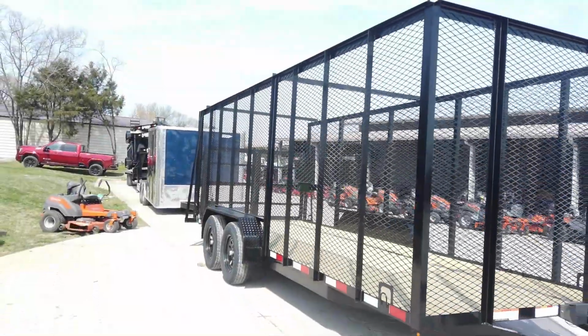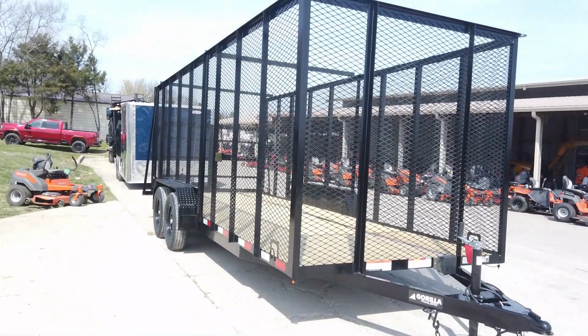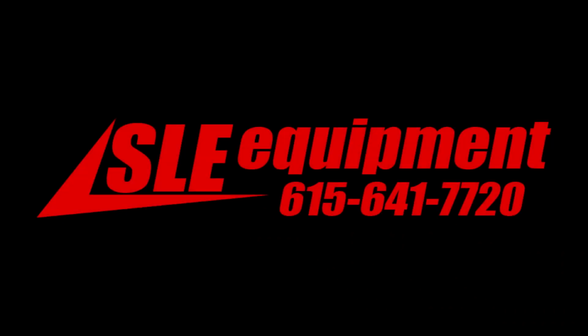Once again, this is the 6.4 by 18 6-foot mesh utility trailer. If you are interested in this trailer or any other trailer we have online, please give us a call at 615-641-7720.